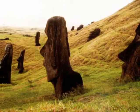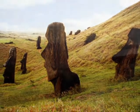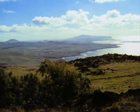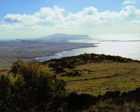Numbering almost 1,000, they are distributed over an island that measures only 15 miles by 7 miles. An island that is a mere pinprick in a vast ocean, lying some 2,400 miles off the western shores of South America.